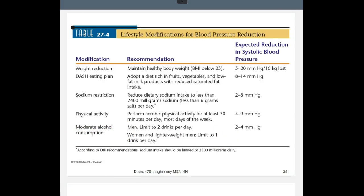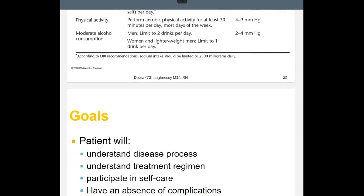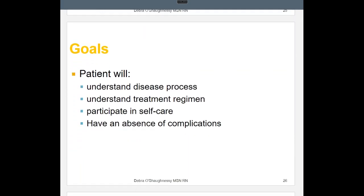And just a little more information. DASH is an acronym for Dietary Approach to Stop Hypertension. Okay, and obviously the big one is to definitely quit smoking. And as you can see by the asterisk here, according to the DRI recommendations, sodium intake should be limited to 2,300 milligrams daily. And in order for people to be able to come close to that, we should encourage people to begin reading the labels of the foods they eat. Some people would be absolutely surprised about how much sodium they take in daily.